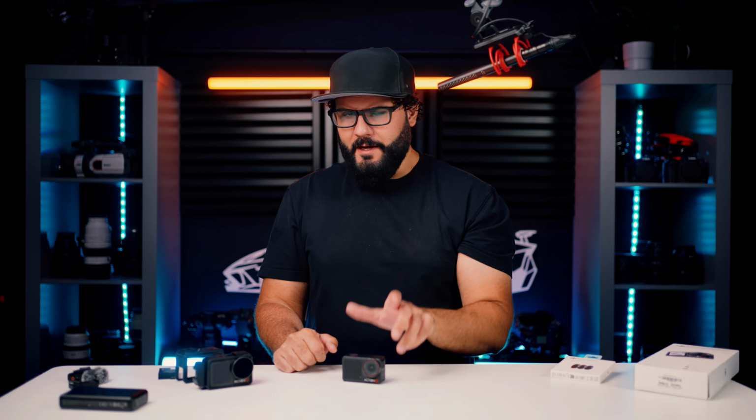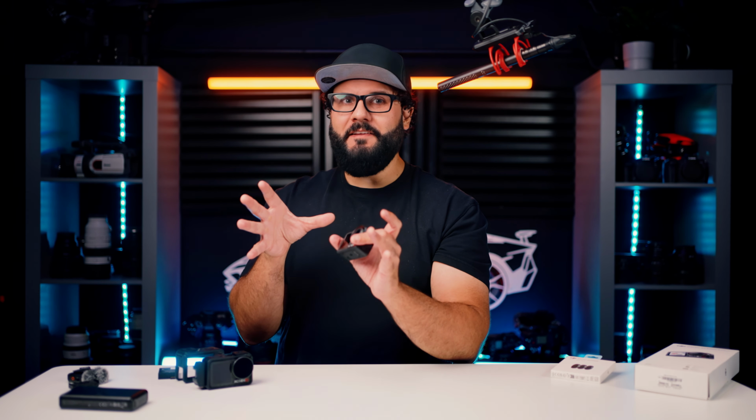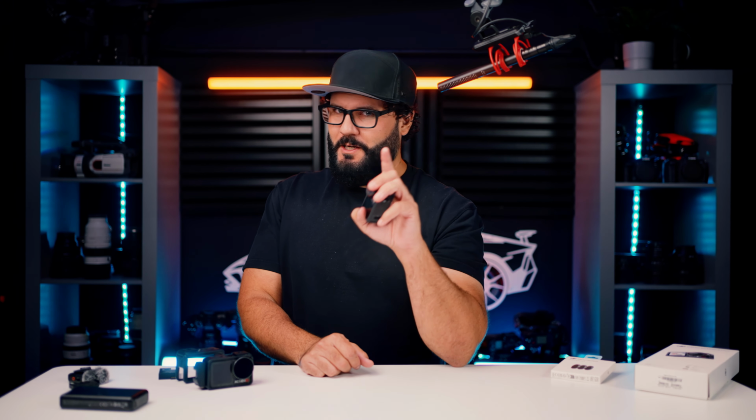So the Action 5 has 4 levels of stabilization, and I ran that entire opening sequence at level 1. That was literally the least amount of stabilization I could have possibly used without turning it completely off. And I had one camera hooked to a completely busted magic arm, which you can see in some of the clips.